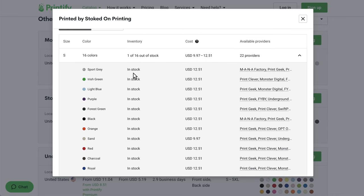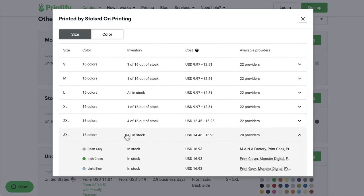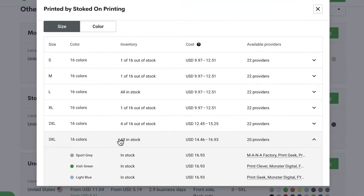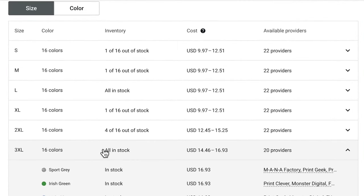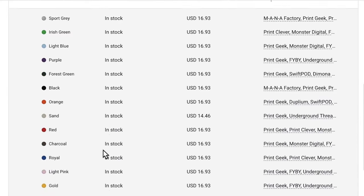And if we click on it, we can also see that each color variant might slightly vary. Let's look at a 3XL, for example. Now our price range is from $14.46 to $16.93. Again, each color variant will be slightly different in price.